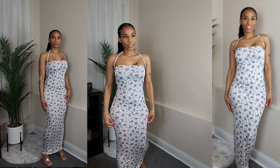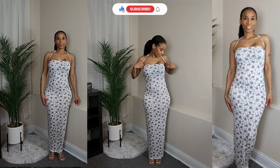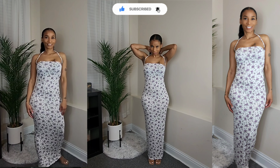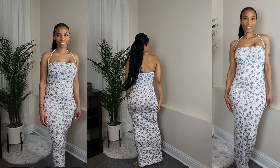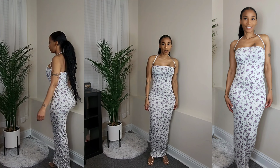First dress. It's just a very basic thin maxi pencil dress, and it has this extra little string here for decorations. It's pretty long, but it fits cute. This is a cute little lounge dress, little park dress. Cute. Early morning brunch or something like that. I think it's really cute.